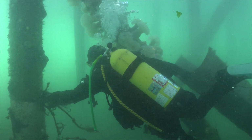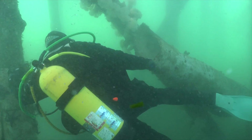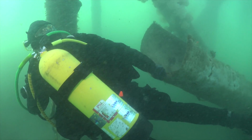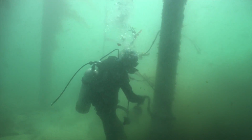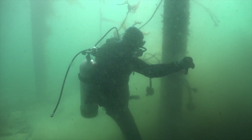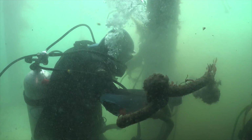The divers all proved to be very competent. There were absolutely no issues with any problems. It was done very safely, and collectively they cleaned up a considerable amount of garbage, probably enough to fill up a dumpster. As you can see, the lines are just tangled around everything.